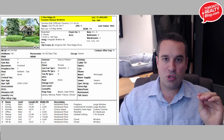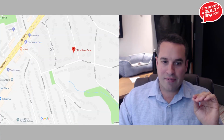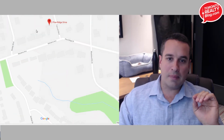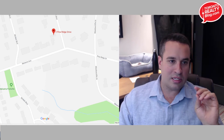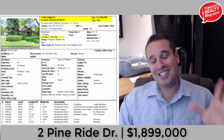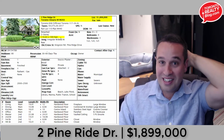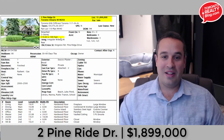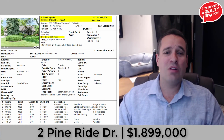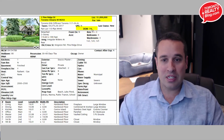2 Pine Ridge. Let me show you the map. We are down here again, south of Kingston Road. You'd never know it, guys. Honestly, you'd never know as you're driving along Kingston Road that something like this exists. It's crazy to me. So the property itself, ready for this? 116 feet. 116 feet by 200 feet. Are you kidding me? Are you kidding? That's crazy. That lot is unbelievable, and the house is gorgeous. 4 beds, 3 baths. Oh, and it's been on the market for 14 days.